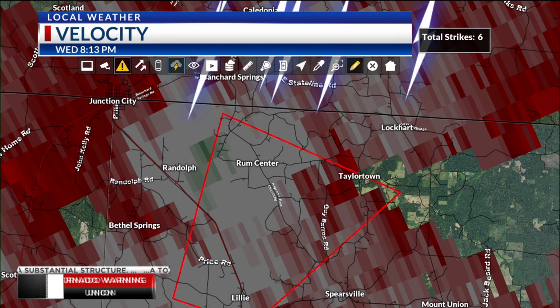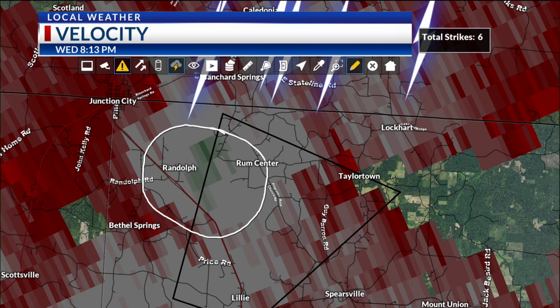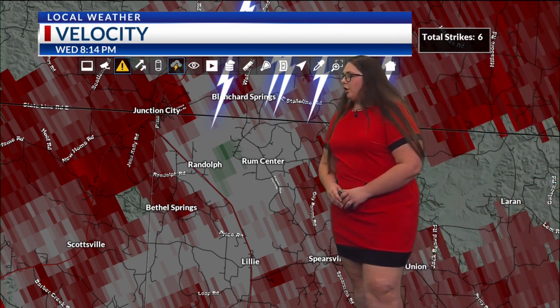I'll circle it for you right here. This is the area that we're looking at. Now, it's a very broad, very large circle, but the area of rotation is very broad. So this circle would obviously be a little bit larger than originally planned. I honestly don't see a reason. Oh, there we go. Like I said, I didn't see a reason for us to have the tornado warning continue until 8:30 due to the broad area of rotation.